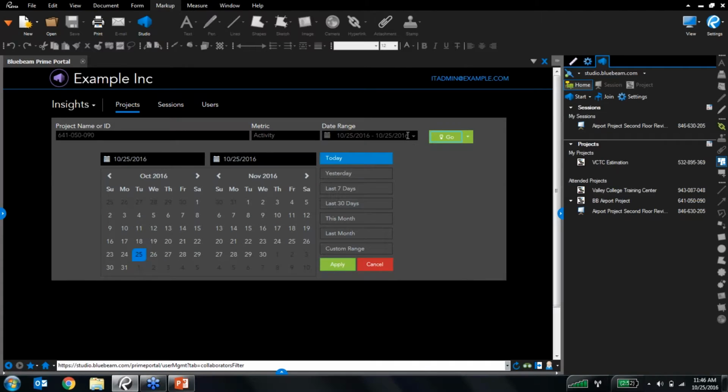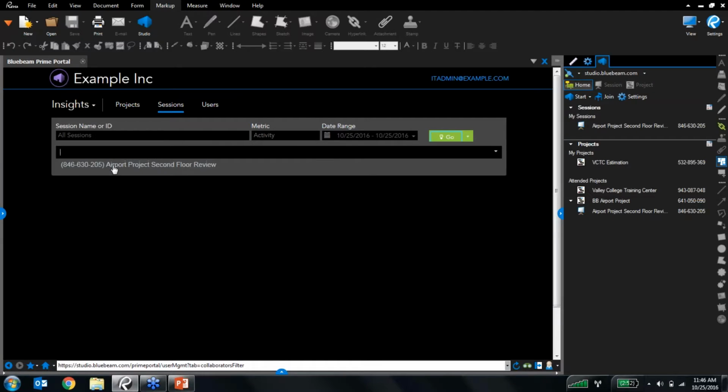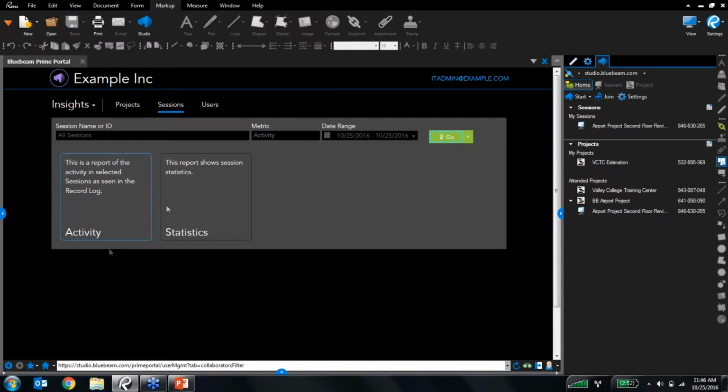And I can choose a date range. Do I want all of the activity for the last 30 days, the last year, the last month? I can set that up as I want. Same thing, I've got sessions here, so I can select any one of my sessions, and again, choose my activity or statistics. No shared links in sessions, so it's not a report there.